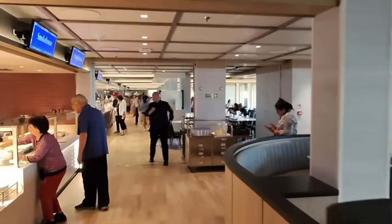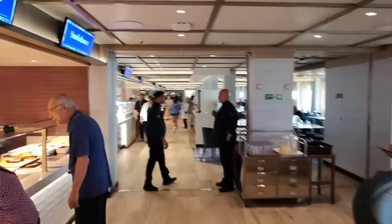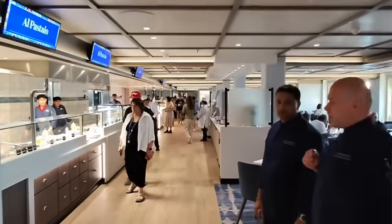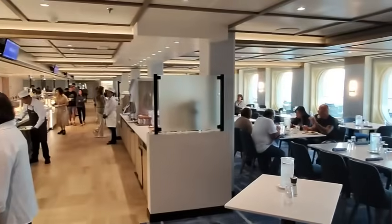So of course you can eat in the main dining room, but if you don't want to eat in the main dining room, you can go to the Eatery. That's the buffet area. It is self-serve on this ship, but you know what? The food has been excellent, and so many different options.